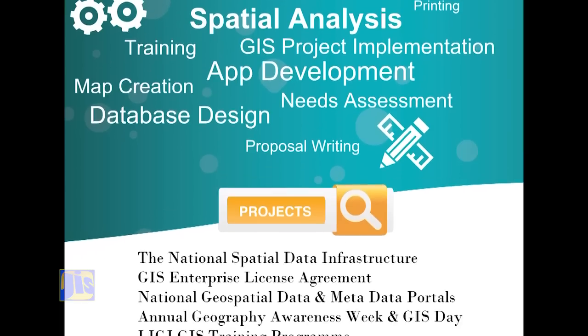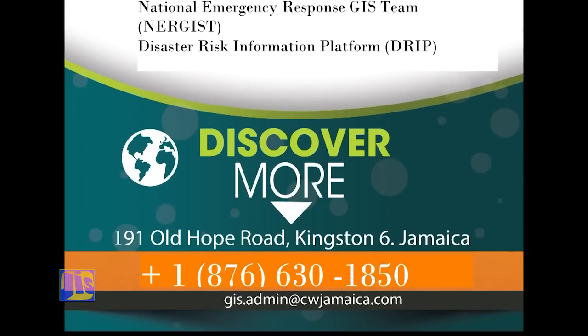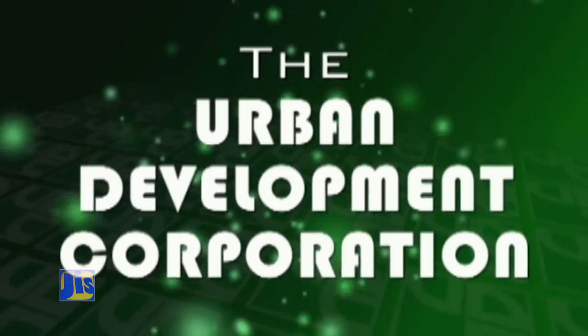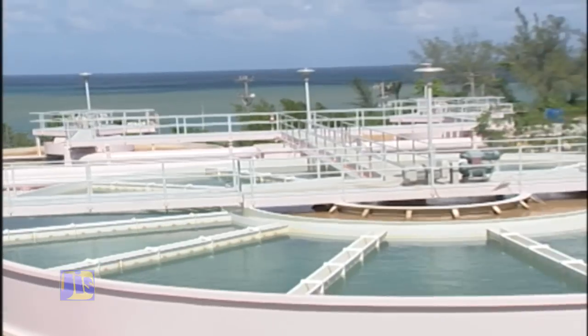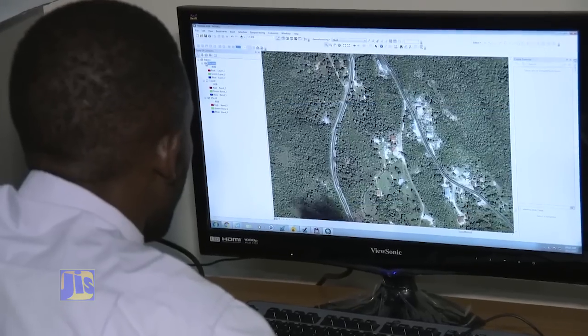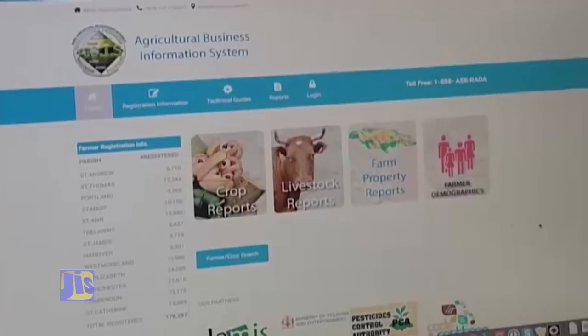We provide a lot of technical support to all of these various government agencies that actively use GIS to carry out their mandate. We train these persons. Apart from that, we facilitate conducting GIS needs assessments. Government is currently the largest user of geospatial and related technologies, and that usage runs throughout government. It's seen in the water sector, transport, disaster management, environment management, national security, education, health, and agriculture.